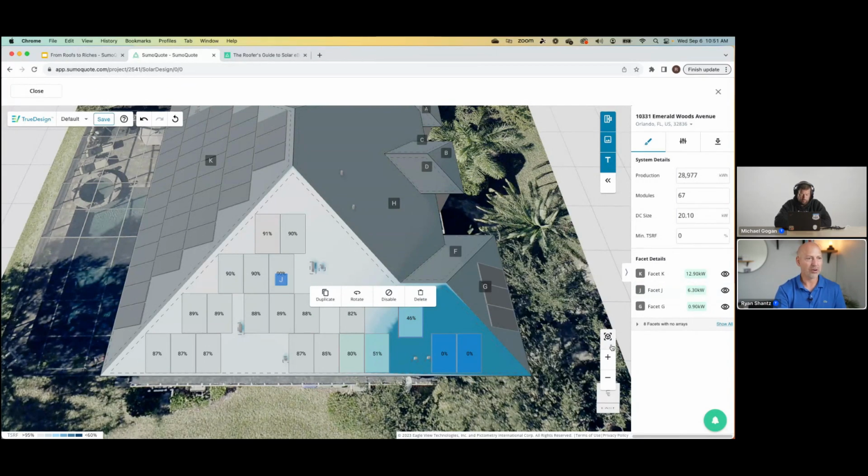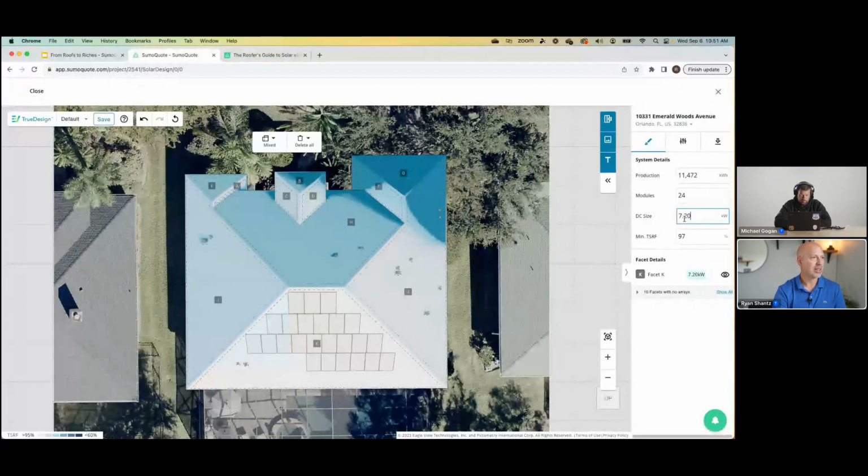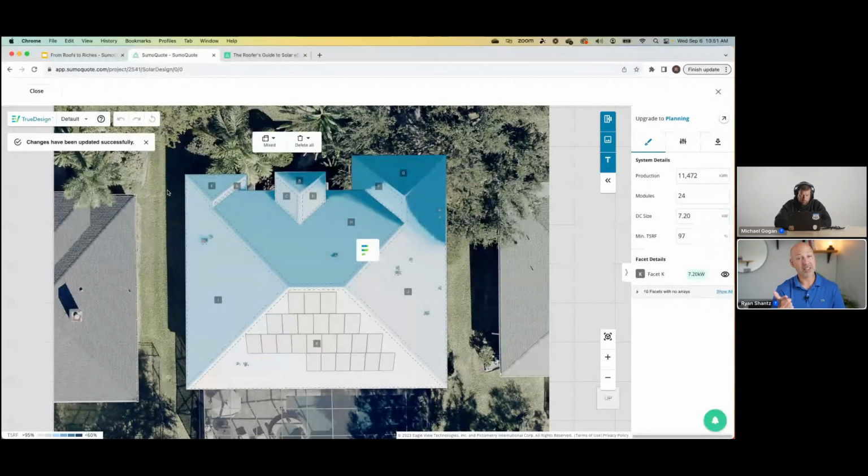I'm going to zoom out of this. This is too large of a system size. I think we were at a 5.3 before. Let's go to a 7.2. Let's assume that this homeowner had said, hey, we're going to be adding an EV. We're going to be having a kid or two. We know that our electrical use is going to be going up. So we want to have a little bit more here.